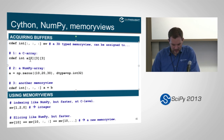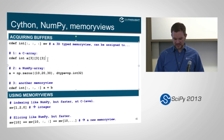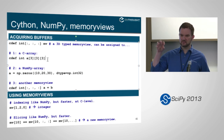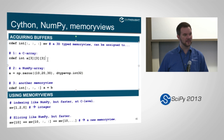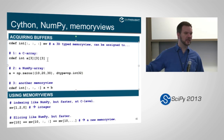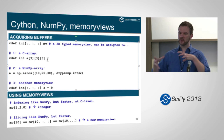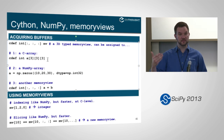Here's our memory view. And then here we have 3 different A's that we're declaring. And we can assign this memory view to any one of these 3 different A's. This first A is a C declared static 3-dimensional array. Okay, so a C array, and you can assign MV to A, and that'll work. Okay? And again, these are memory views. They're viewing memory. They're not copying anything. They're just another way of looking into a buffer of memory. Okay, that's all that's going on here. So it's very much conceptually similar to Python or NumPy views.